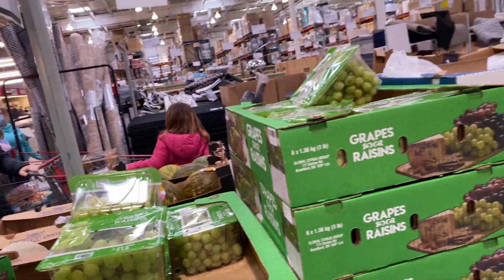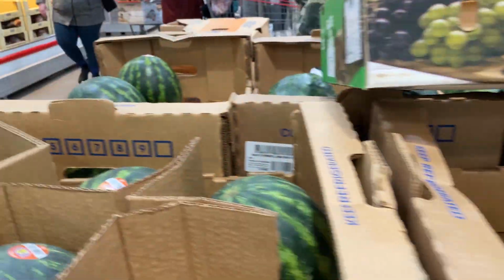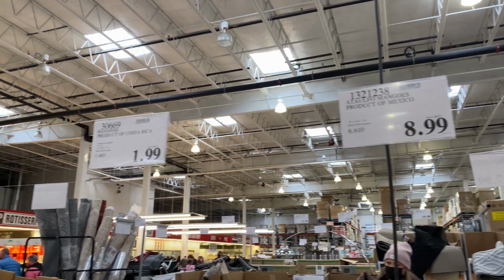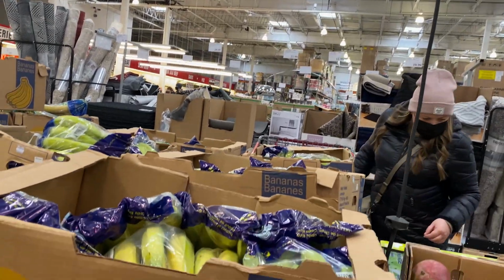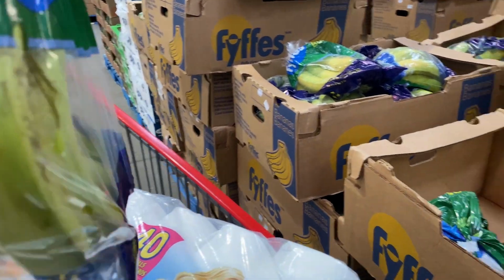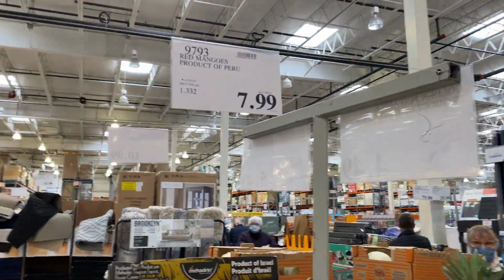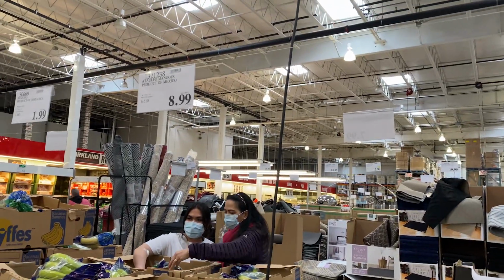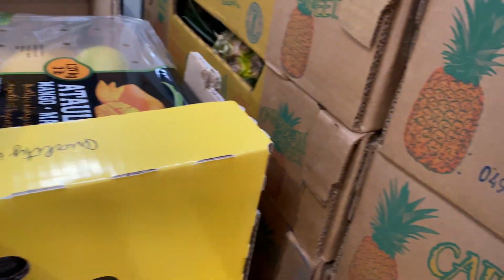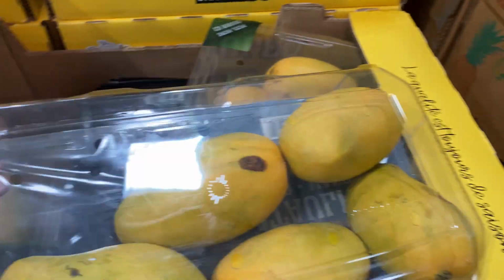I wanna try this. So this is $9. We have red and green. And watermelons are also there. Bananas for $2. And the size is good. And we have, we can take this one. And this is the mangoes. We have two varieties, Alfonso, and this is red mangoes. I think we can try this one. I don't remember now which one we took last time. I think this one is the packing. So this is how it looks like.